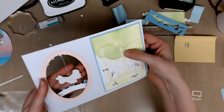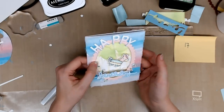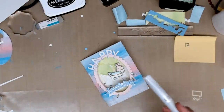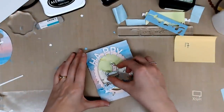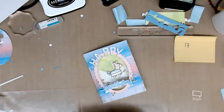Open it up, and then you've got this on the inside. There's absolutely not really any space to write a message, but yeah, I don't care about that. It's not about the sending, it's about the crafting of the card. I'm sure we can make it work. Awesome. Well, I think now I need to tidy up this mess.